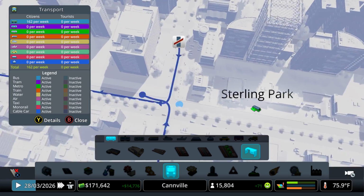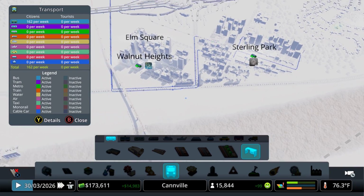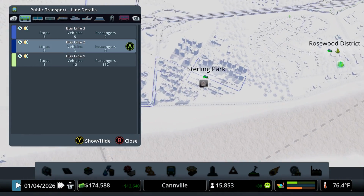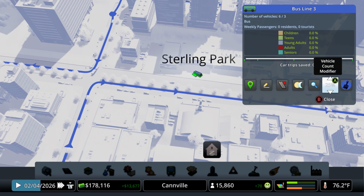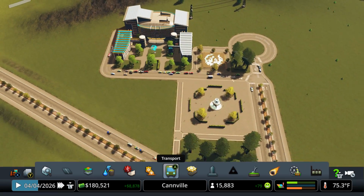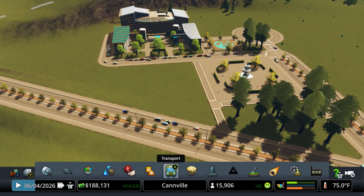For fun, we're gonna add a stop there. We're gonna come around, add a stop there, and there. No counterclockwise routes at this time. I'm sorry, clockwise. And let's see if it'll highlight this one. There we go. And we're gonna want three buses for this route as well. So this actually turned out pretty nice. No folks waiting at the bus stop just yet. And we have a little bit of time.